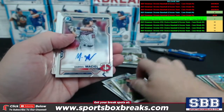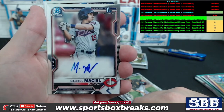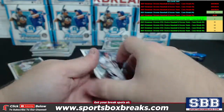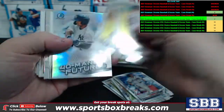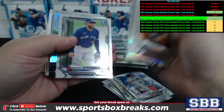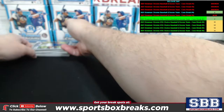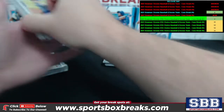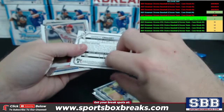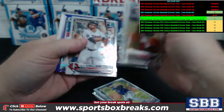Auto coming up. There it is. Gabriel Maciel for the Twins. Minnesota Twins going to Dean. Prospect first Bowman auto for you, Dean. Dawn of Glory. Garrett Crochet White Sox. That's the $2.99. Crochet White Sox $2.99.